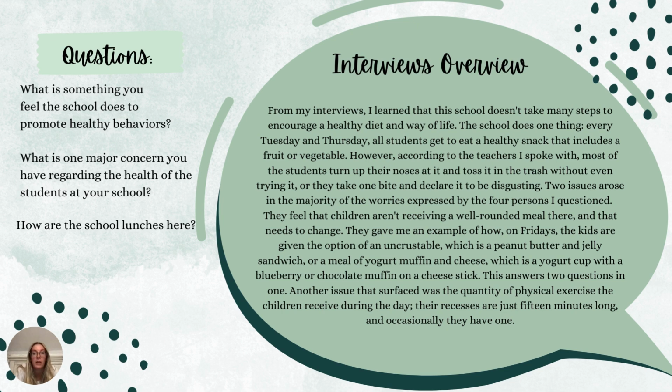And then the other issue that got brought up by almost everybody was the fact that the kids don't get to move around very much, and the amount of physical exercise that the kids get during the day. We have a set PE and music time, so they alternate day to day. Some kids get PE that day and the other kids get music. If you're on a music day, you only get the 15-minute recess, and that's it. Most of the time, they only have one recess per day, except for the little kids, they get two.